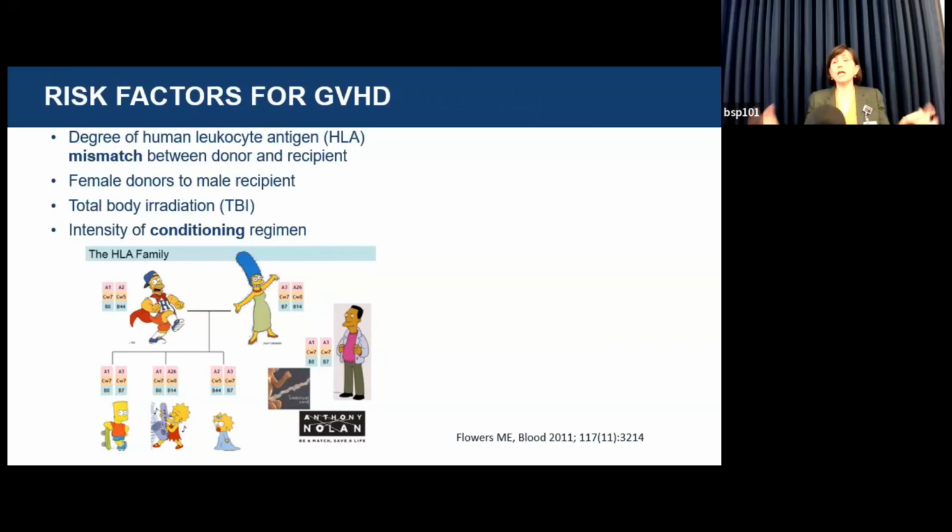Total body radiation creates a lot of lesions on the tissue. So this remains around, and the intensity as well. So this is just to show you that's typically what happens. You have a haplotype here, another one, and the kids that share can be donors to each other, right? But if I wanted to have a donor for this one, who can be a donor for this one, right? And then you have to look, and that's what we do. When we ask an MDP to look at that, we look at that.